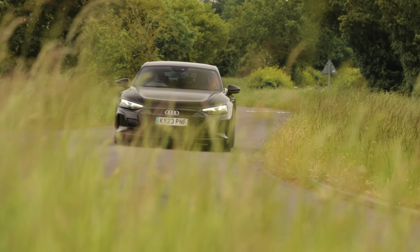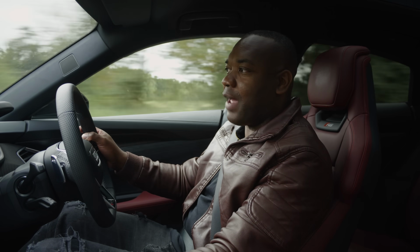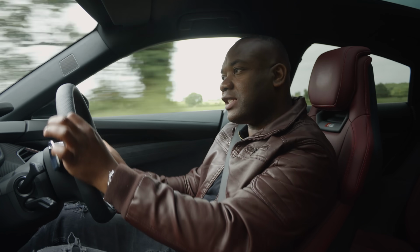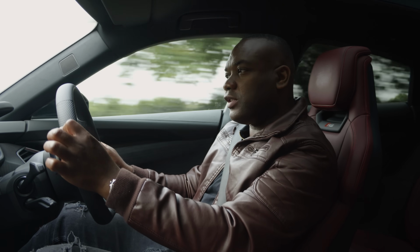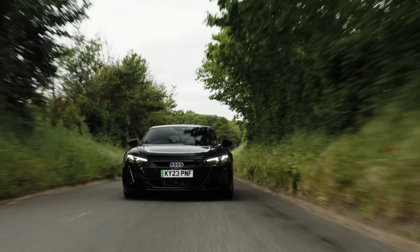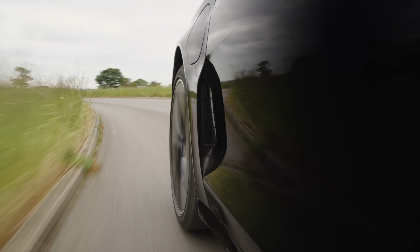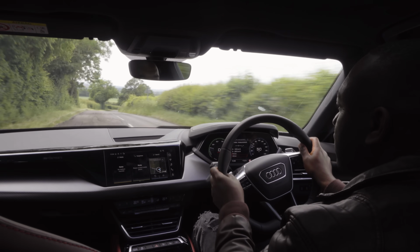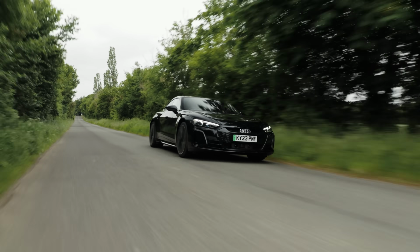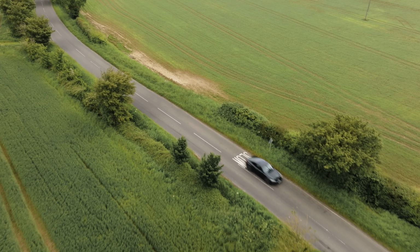In dynamic, the first thing you notice is that the responsiveness of the throttle is very much increased. So I'll whack it into dynamic right now. The steering doesn't really change. It feels the exact same weight as it does in comfort and efficiency, but what does change is the ride height on the car. The air suspension drops by a couple of millimeters and you can actually feel the car tighten up. The body control is much better, not just in a corner where it does stay flat, but also on the straights. You might think that dynamic mode is quite harsh, but actually you could drive in this mode pretty much every day.